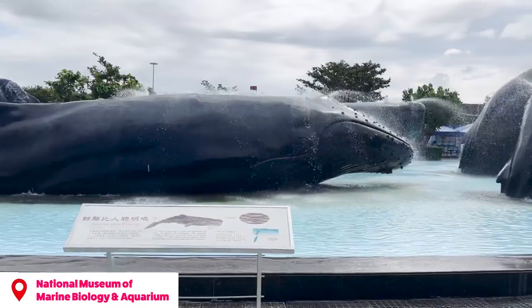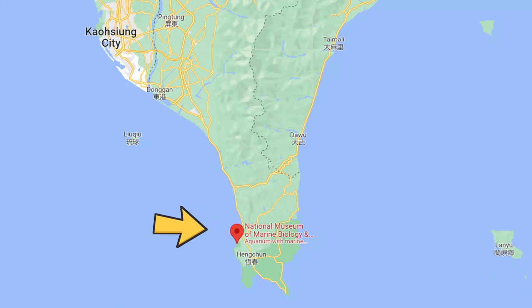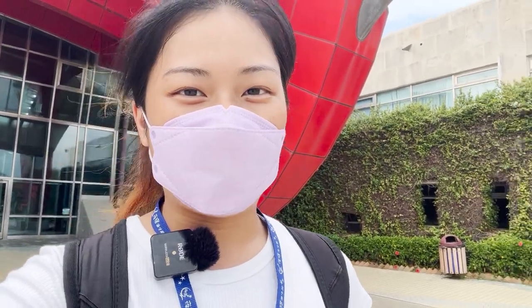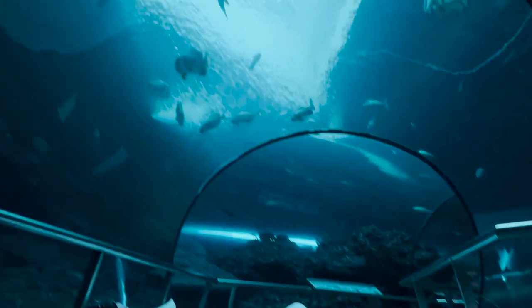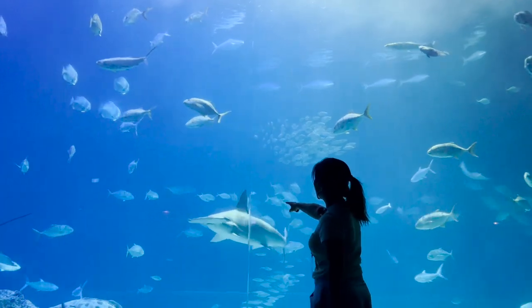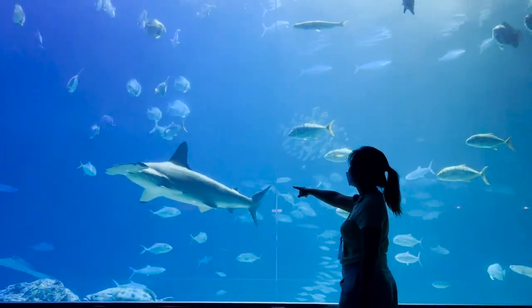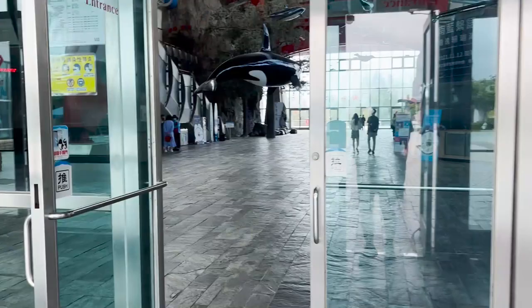Hello everyone, welcome to the National Museum of Biology and Aquarium, which is located at Pingtung County. We are going to sleep over at this aquarium. So imagine later I'll be sleeping with fishes swimming around me. Exciting stuff! Stay tuned, let's go!